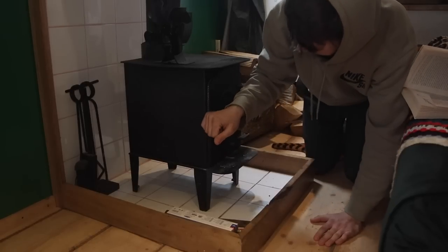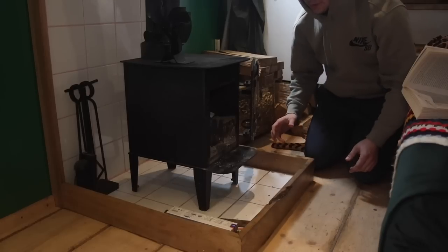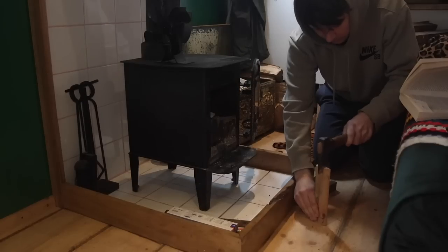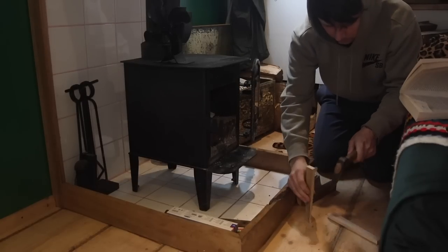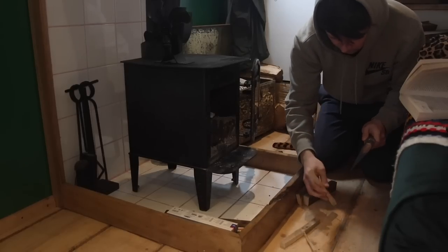This is normally filthy, but Danny cleaned it yesterday. So just imagine ash everywhere would be real life. By the end of today, it would be covered in ash anyway.